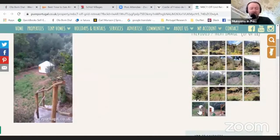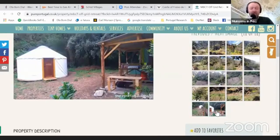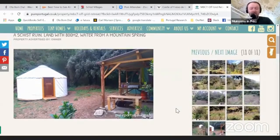And look, there's the pictures of the yurt. A little bit of stone staircase there with rustic handrail. And that structure there might not still be there. I think the yurt and that have gone. But you can see what you can improvise in that area.